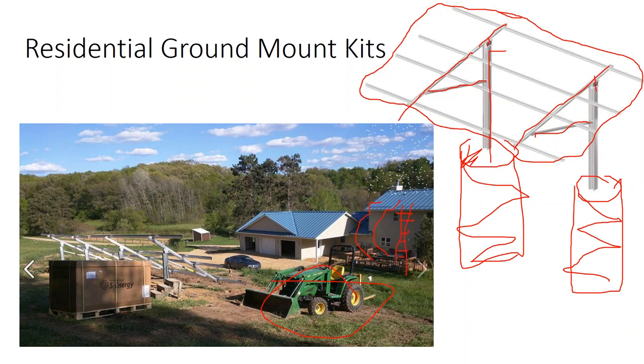At that point, one story roof mounts are fun too. That's not very high up. It's easy to get up and down the job site. If you use a lift on the one story, it's cheaper. The lift is not as robust, and you can just lift the whole pallet up and offload them, and it's a nice time.